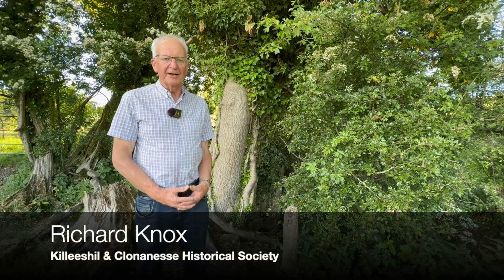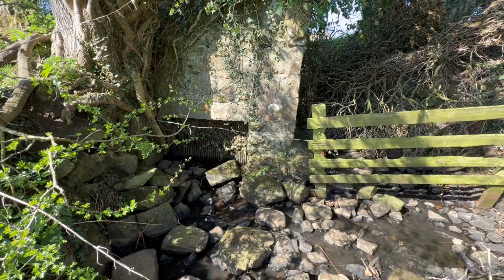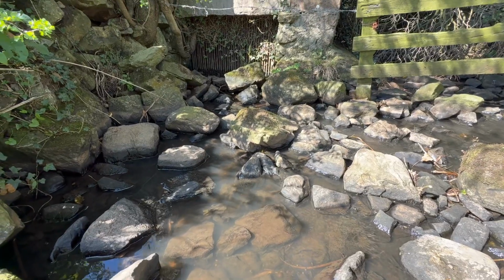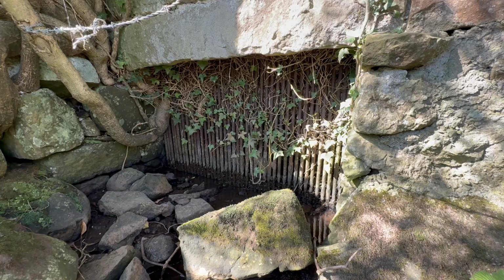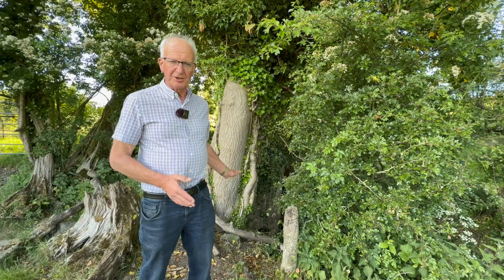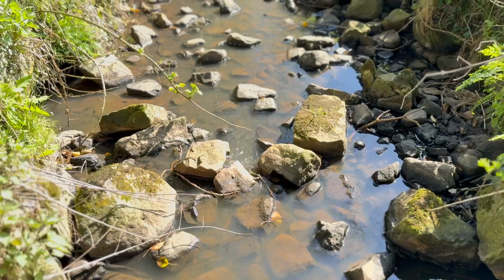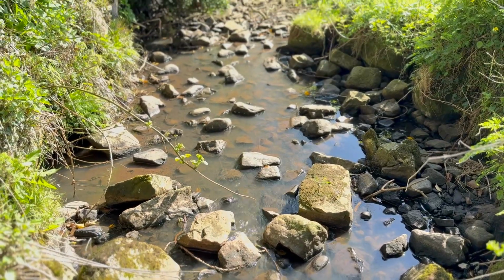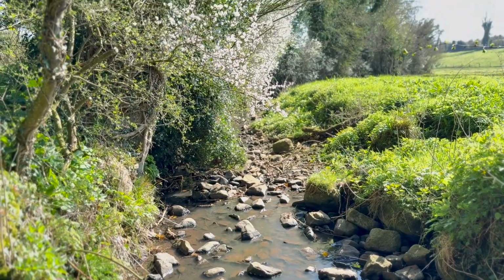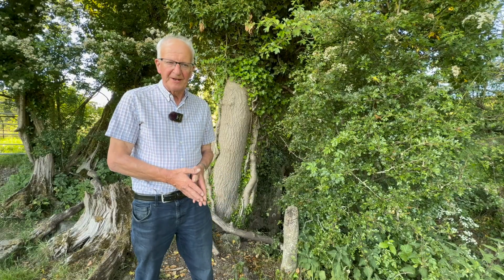We're standing here at Castletown Eel Weir, a structure which you see behind us here, situated just off the main Aughnacloy Dungannon Road. The Eel Weir is in two parts. This part, which is largely intact, and downstream about 100 yards there is another structure which we believe to be part of the Eel Weir, and it is in danger of being lost because of the poor condition.